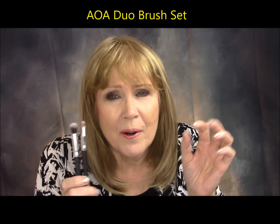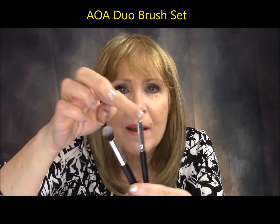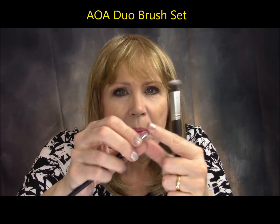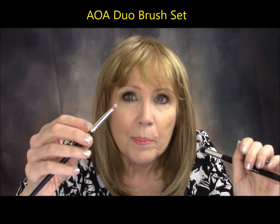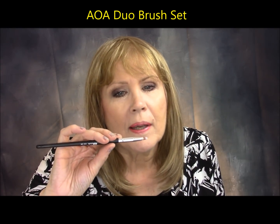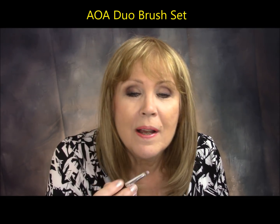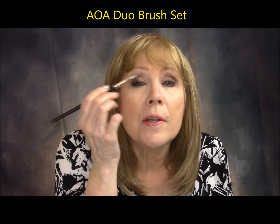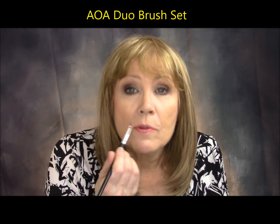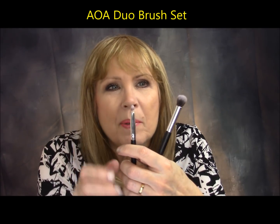Now, they had some unusual sets of brushes that came in pairs. And this pair had one that was just way too big, and one that was also kind of big for what it's supposed to be. This is supposed to be a pencil brush. And I was like, okay, it's a little too big to be a pencil brush. But you can use it in the corners, in the crease. You can use it as a lip brush. But I thought it was just a little too big to be a pencil brush.